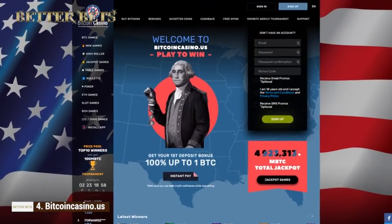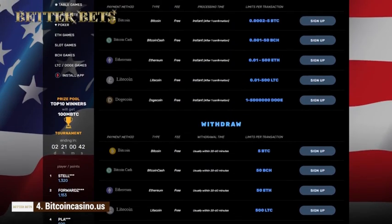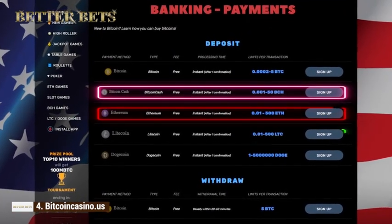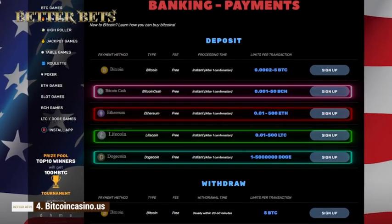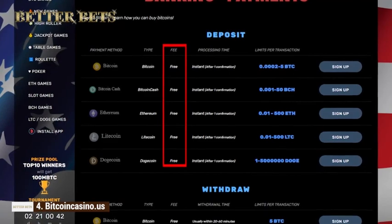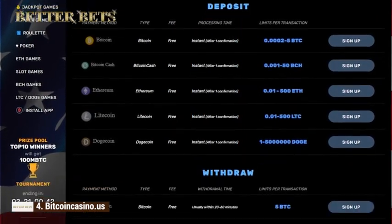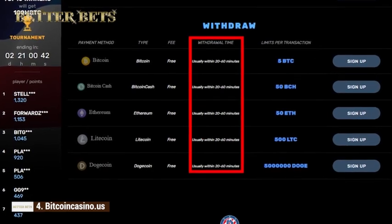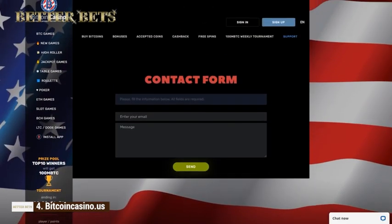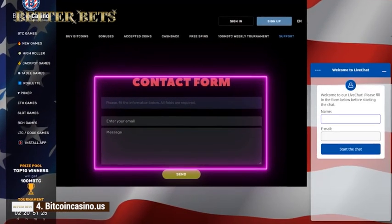BitcoinCasino.us may be named after the most popular cryptocurrency, but its payment system includes much more than the king of coin. The site enables the use of Bitcoin Cash, Ethereum, Litecoin, and Dogecoin, securing fast, free, and safe transactions through blockchain or some other distributed ledger technology. All casino deposits are instantly processed, whereas withdrawals usually take 20 to 60 minutes. If you need any help from the casino's customer support, the agents will be there to help you solve your queries via live chat and email 24/7.